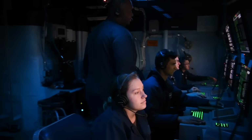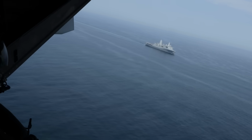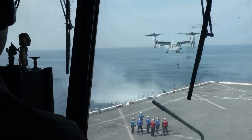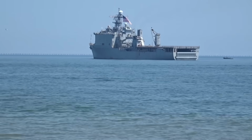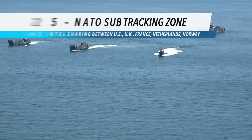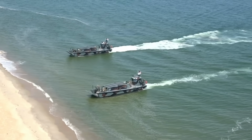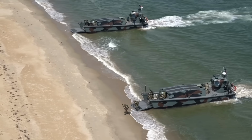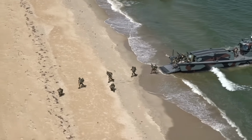And there's a hidden brain behind all this coordination. AA-25, NATO's Atlantic Area 25 Command. It's essentially a maritime NORAD, a fusion center where real-time data is analyzed, submarine sightings are tracked, and response orders are sent to NATO fleets. AA-25 ensures that when a Russian sub shows up, in the Channel, the Arctic or near undersea cables, multiple navies are ready. That includes the Royal Navy, the US Navy, and increasingly NATO partners from Northern and Eastern Europe.